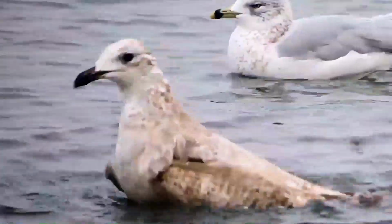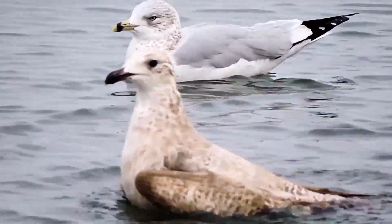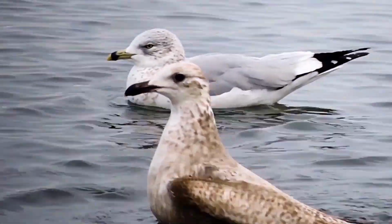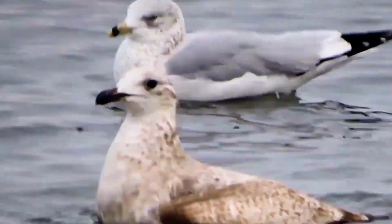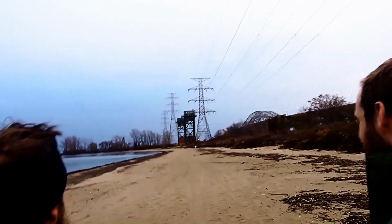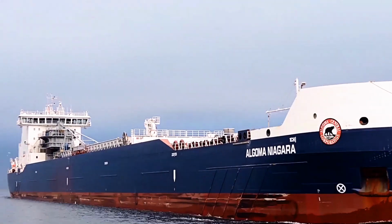And the bird here trying to do the butterfly stroke? Well, this is a herring gull, a juvenile. This gull takes 4 years to get to adult plumage. This is probably in its second year. Much bigger than the ring-billed gull there. Look at that sketchy bag on the left. Whoa!